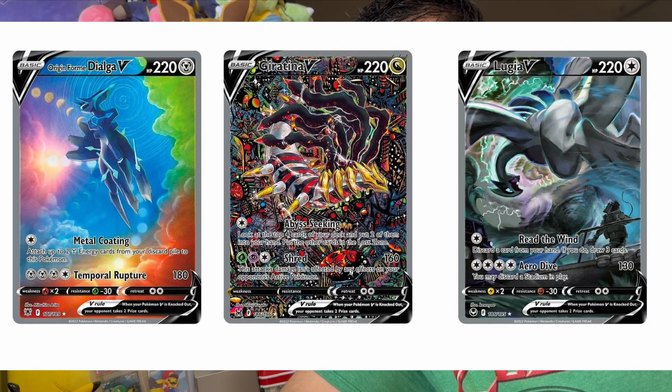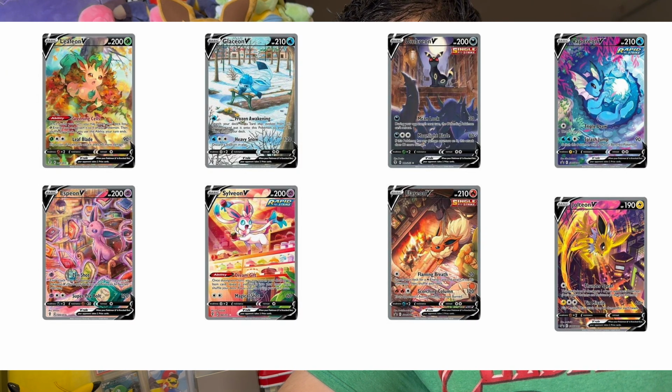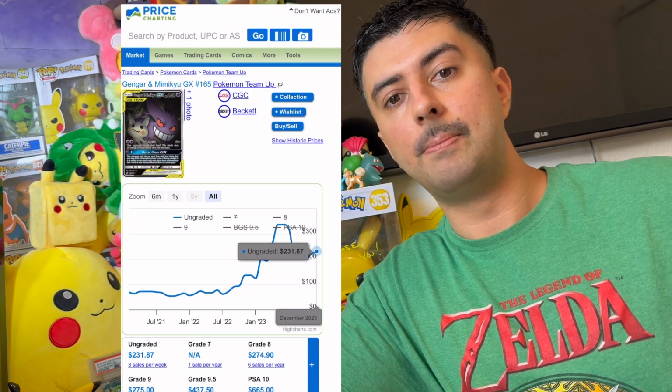One, they don't make the cards in Scarlet and Violet the same way they did the Sword and Shield. The texture feels different. The other thing is, if we go back and look at history, the Sun and Moon, for example, a lot of people go back and forth debating whether that set was when alt arts were first introduced. However, even with those cards, let's use Gengar and Mimikyu, for example. When it first came out, it was around $60. And today a PSA 10 goes for around $650.